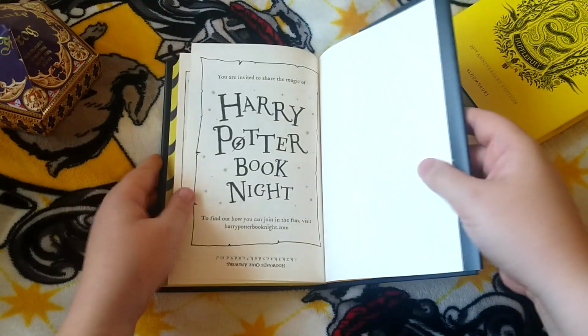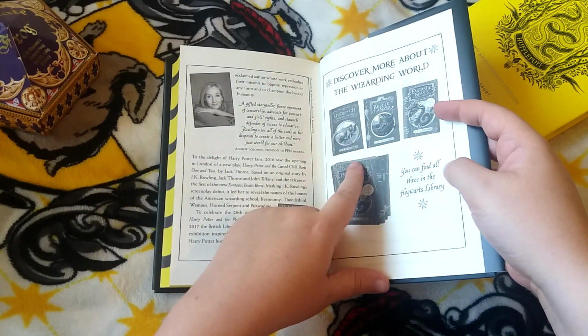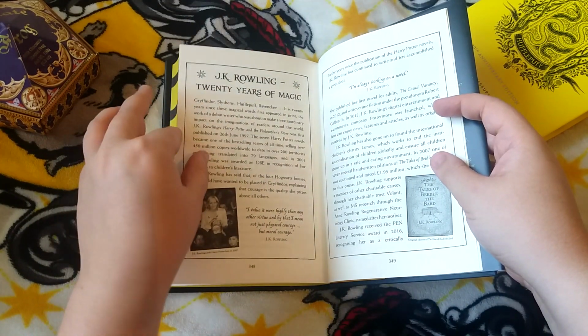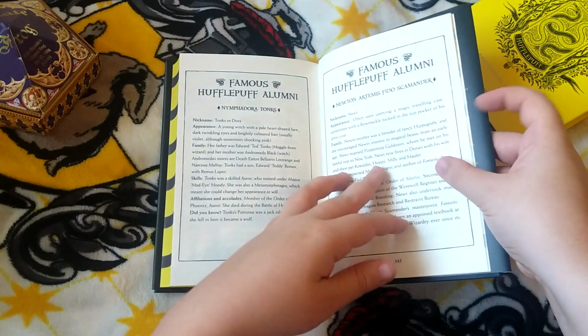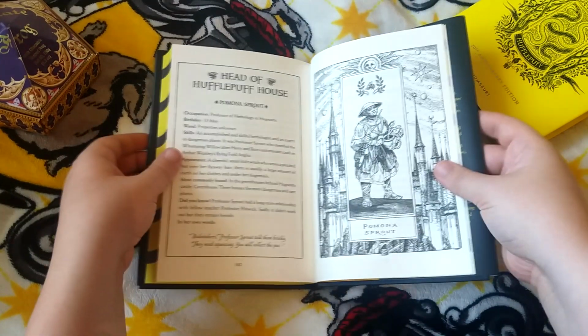So if we go right to the back, it just says Harry Potter Book Night. Some information on other books that are available, so there's Quidditch Through the Ages and things like that. And we've got some information on J.K. Rowling, which is really nice. Information on the House Cup. There's so much information in this. I honestly think it's fantastic.